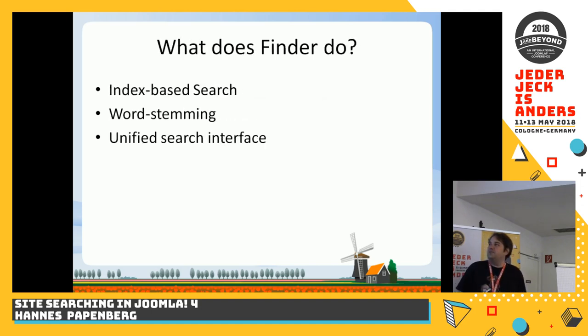However, Finder or Smart Search is an index-based search engine. It takes the whole content that you have in your site, creates a reverse index from that, and does word stemming, so it creates the base of a word and stores that in the database. Later on, when you're doing a search request, you get the results from that index, get all that weighted and sorted to get the best results, and get the whole stuff displayed. It also finally provides a unified search interface.